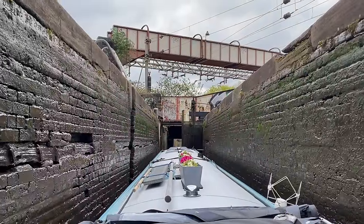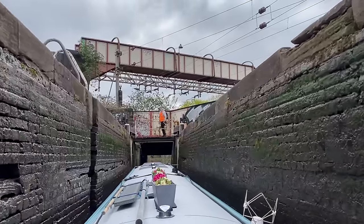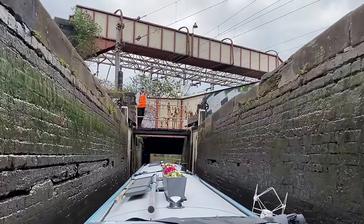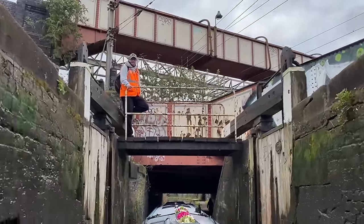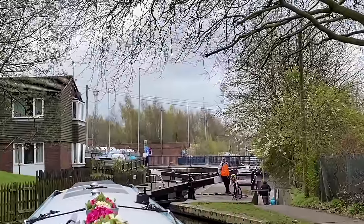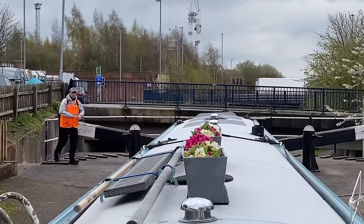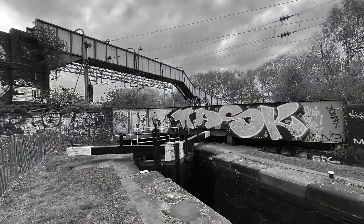Rob said that he could get his partner Tammy to come and help out. Then we'd easily be able to get to Stone by the end of the day. We jumped around between the two boats while Rob was cycling ahead to set the locks for us.